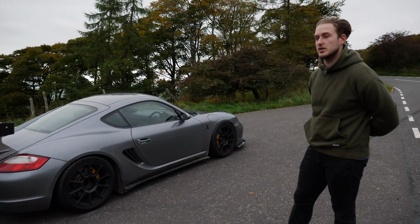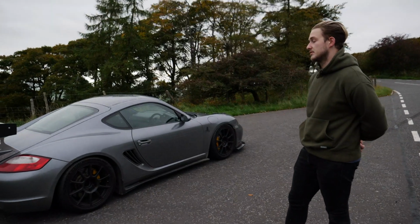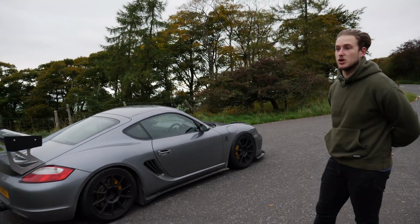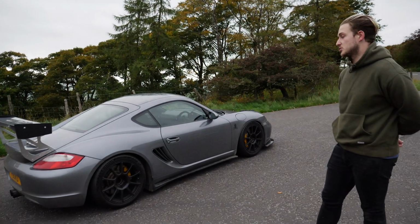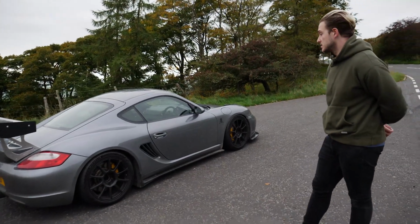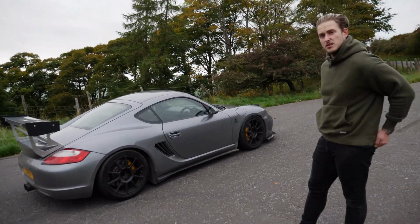So when the engine got shipped to Hartech, they gave us a few options, and I just got the full lot done. It was a car that I knew, if I was spending that kind of money on it, it wasn't going to go anywhere. I wasn't going to sell it. So I might as well have it future-proof for another 100,000 miles and be able to kick its head in again. Makes sense, absolutely.